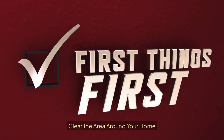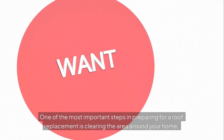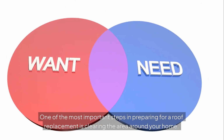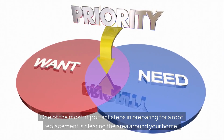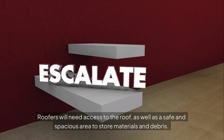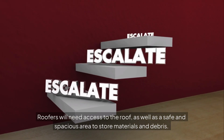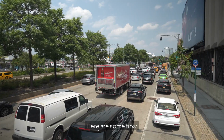Clear the area around your home. One of the most important steps in preparing for a roof replacement is clearing the area around your home. Roofers will need access to the roof, as well as a safe and spacious area to store materials and debris. Here are some tips.